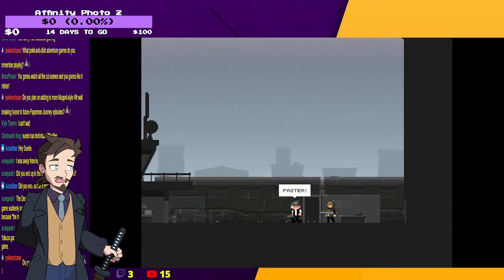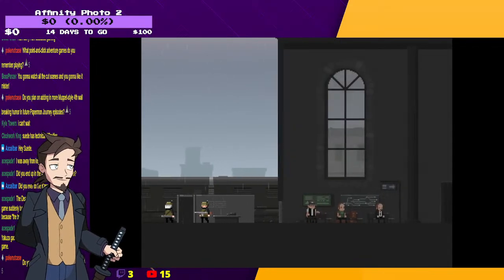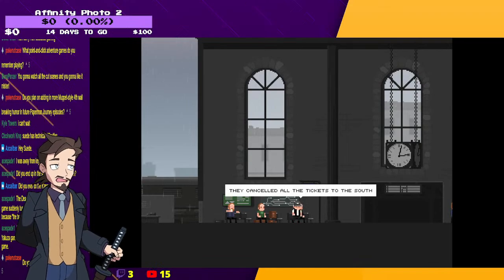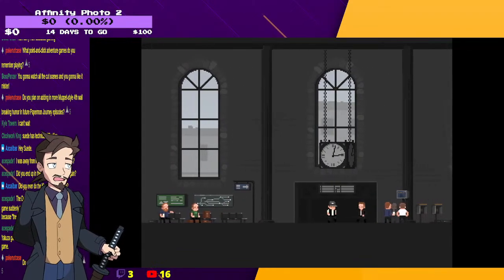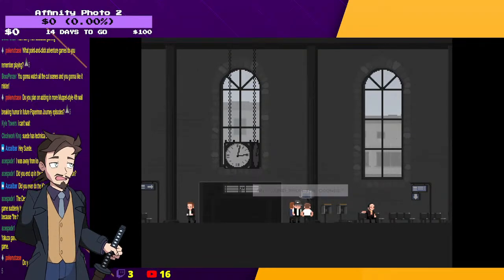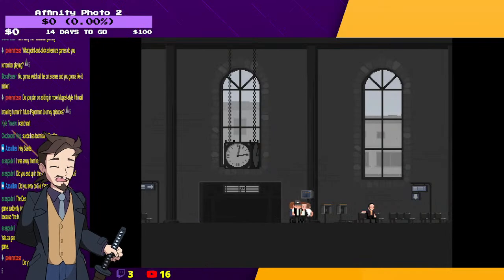Through the scanner. Faster. Oh. Beep. Listen. I cancelled all the tickets to the south. I need to get back home. It's important. I'll pay. Money is no issue. Thank you. I didn't even get an option. No details still. Any word from the council? I think they are already evacuated. Nonsense.